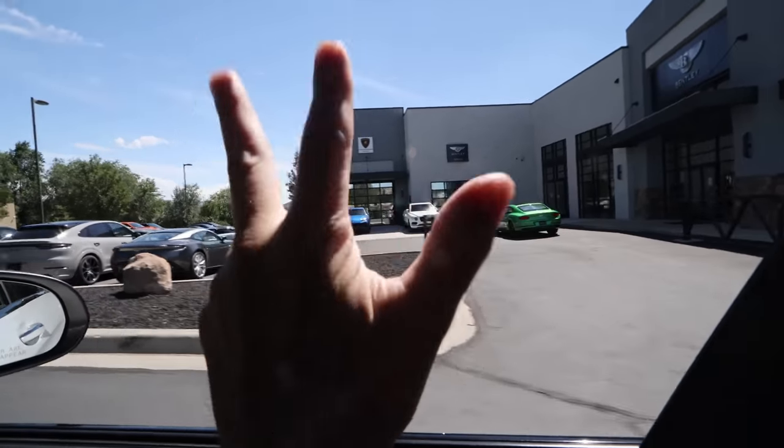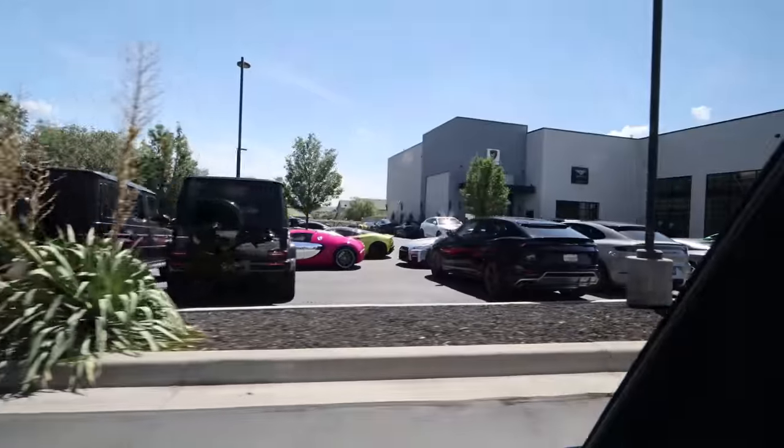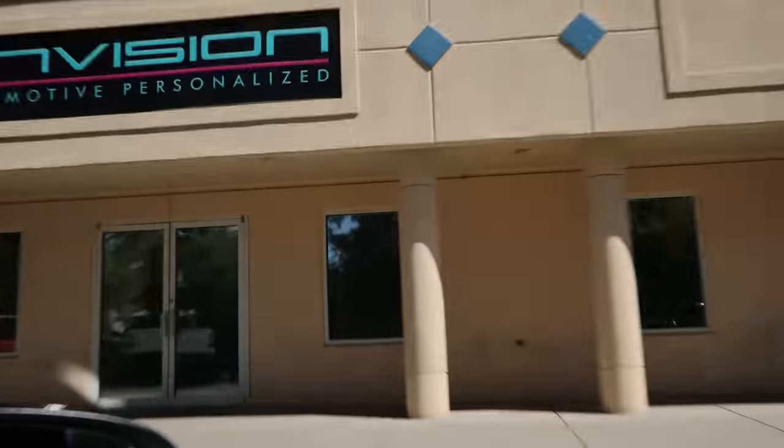They now have three of my cars in their possession. All right, so the Veyron and the Nismo are headed off to Monterey, California, but we are headed off to Envision because Luca has a little present for the AMG boy. All right, that's pretty sick right there. Classic Bronco. Ladies and gentlemen, welcome to Envision.